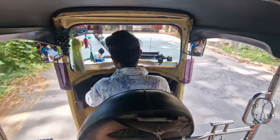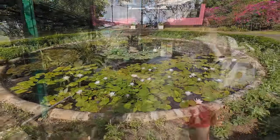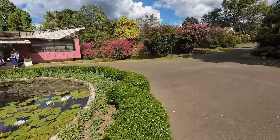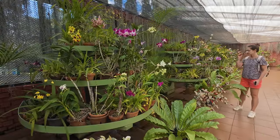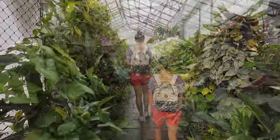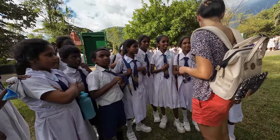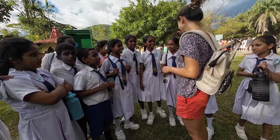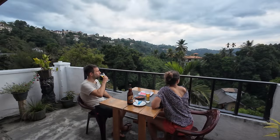After a little resting time, take a tuk-tuk and visit the most beautiful garden in Sri Lanka, the Royal Botanical Garden of Kandy. If you are lucky, you may even meet some local students. Finish the day with a local and homemade dinner in your accommodation.